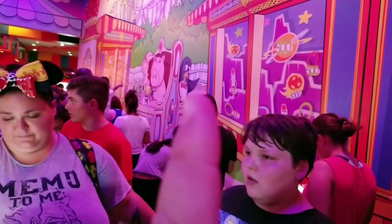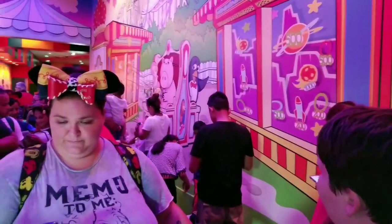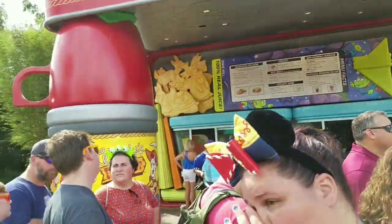So Kristen pointed out I've been calling this guy Squeaker all day and his name is Weezy. So just thought to point that out. We're gonna try Andy's Lunchbox. So we're gonna pick up some stuff.